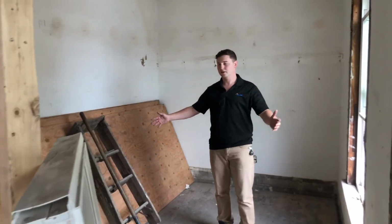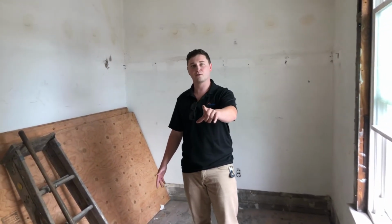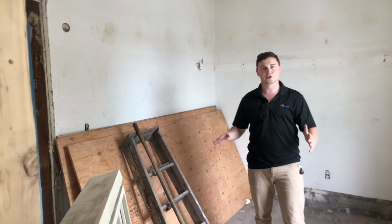And then right here, the layout's not decided just yet. We're going to go through a couple options. We'll share those with you when we're done, but this will be a huge oversized master bathroom. This will make this a very luxurious space for the new home.